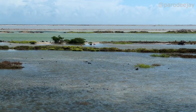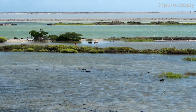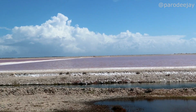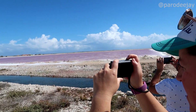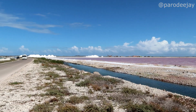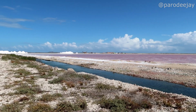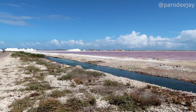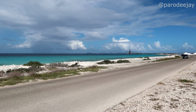Isn't that beautiful with the different colors of the border and the green of the plants? We stopped at the salt flats. You get all this pinky purple salt fields, mountains of salt in the background. It's so funny to see pink salt flats and then turquoise ocean water. There's so much color.